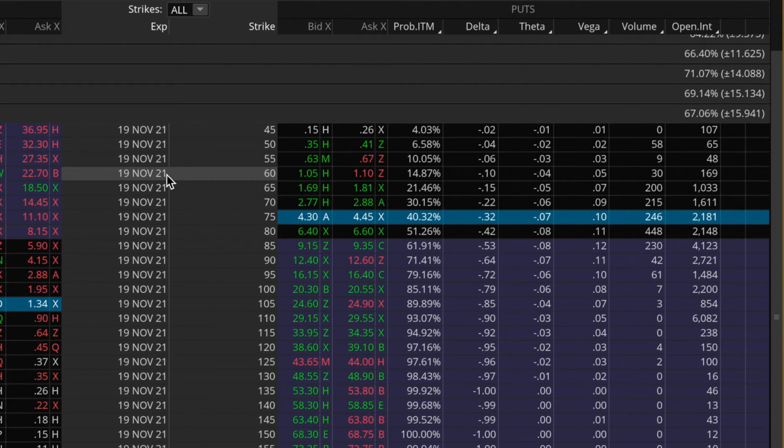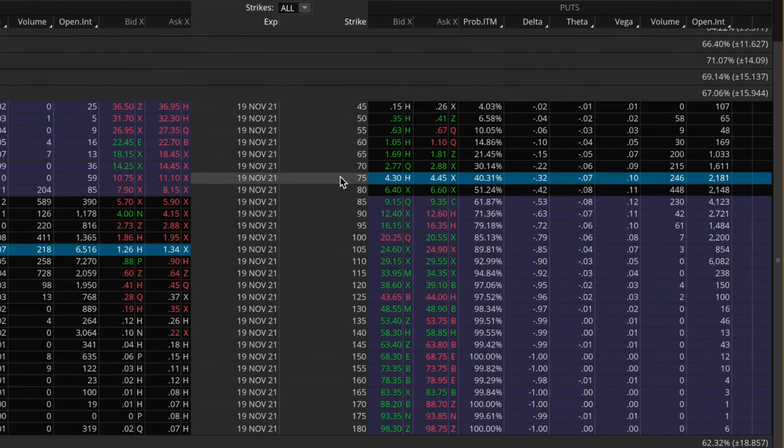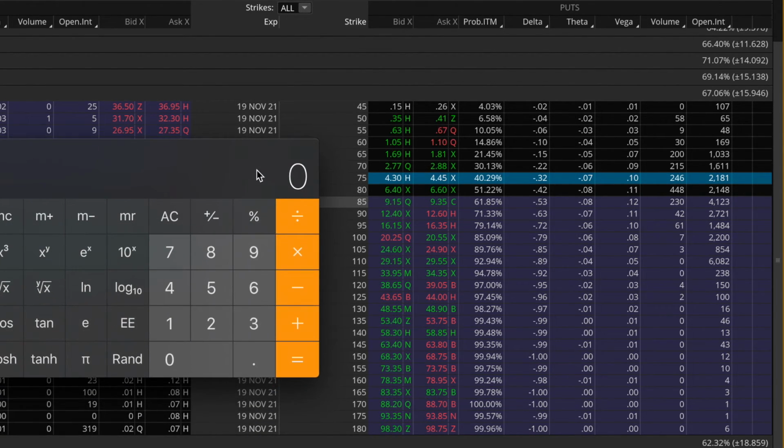And then also keep in mind what happens when you get assigned on a short put option. You must buy shares of stock. So real quick, let's bring back the calculator. Let's say over the course of this expiration cycle, Peloton keeps dropping in price, and by November 19th, it falls all the way down to $60 per share.